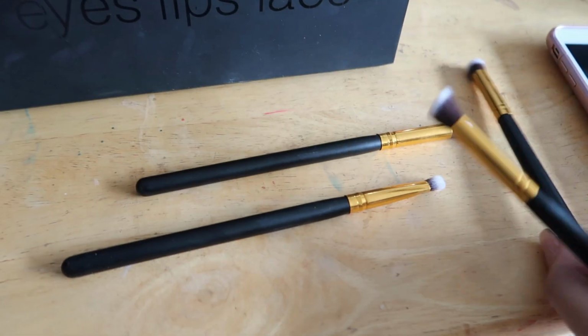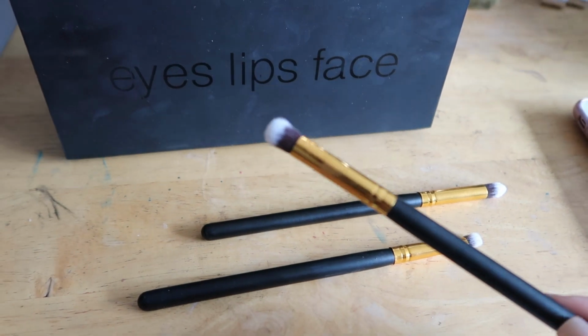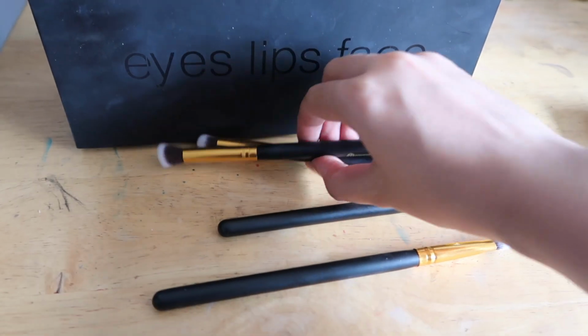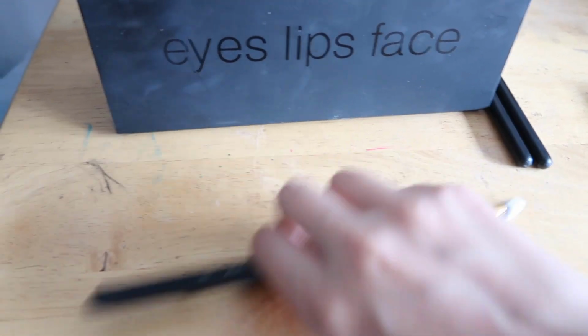The only two that I can maybe see myself using is this one here, because I feel like it would actually be a nice eye brush, and then this one I do occasionally use for concealer, so I might put those aside for now, but I'm definitely getting rid of these two.